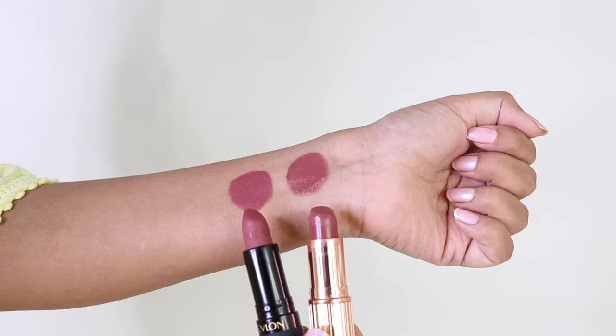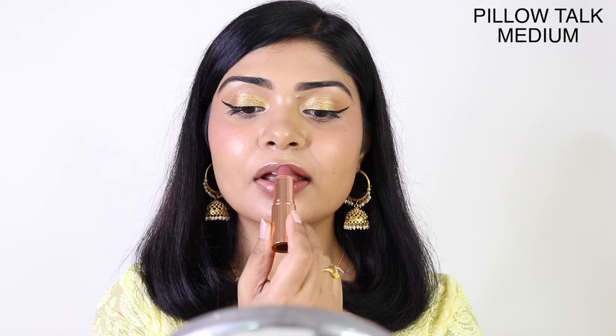My go-to everyday most complimented lipstick is the world bestseller Charlotte Tilbury Pillow Talk Medium Lipstick. And I have found the perfect affordable dupe for this shade by Revlon in shade Shameless. Let me show you. It has the same berry mauvey undertones which flatter Indian skin tone. It's a little bit darker, but on lips it looks very similar. You can't tell them apart. Both are very comfortable formulas on lips.